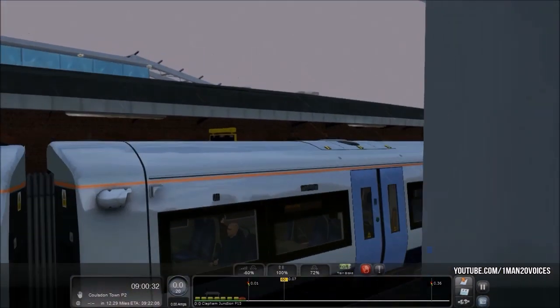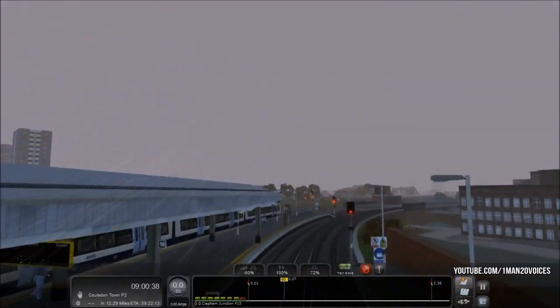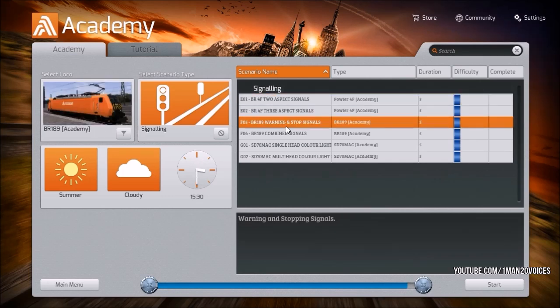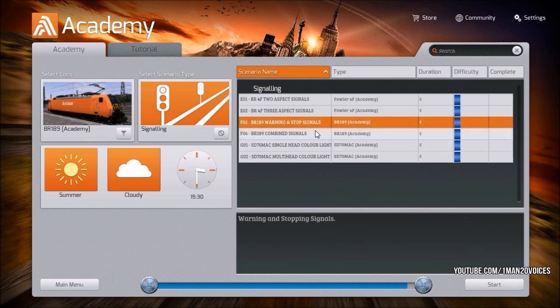So you added a weather system, but you didn't fix the old one, or the bugs that the old one had. Okay, interesting. Before I get to my conclusion of TS 2015, I just want to show you this one. I think it's a good thing they added this. I might actually go into the signaling portion of the academy and get better at the German signals, combined signals and warning and stop signals. This might actually be useful, but this comes about 3 years too late. This is something that should have been in the game from the beginning to be able to introduce new people to a new train sim game.